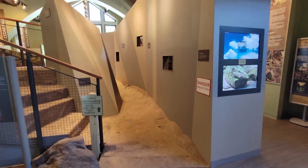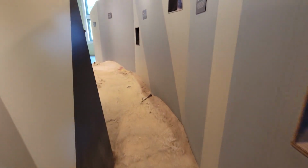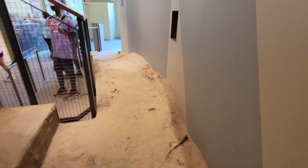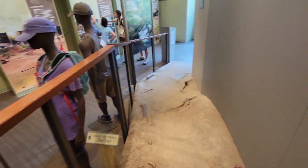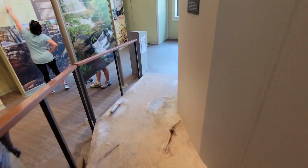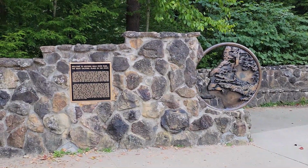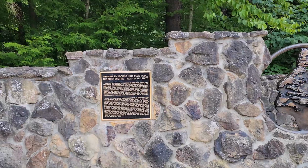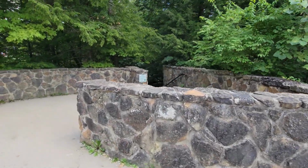They have this interactive area. It kind of tells you what it's going to be like when you hike on these trails. And these are those types of steps we'll have to go up. It kind of gives you an insight of what you're going to get yourself into. So this says, welcome to Hocking Hills State Park, the most exciting trails in the state. So this is the beginning of the trail here.